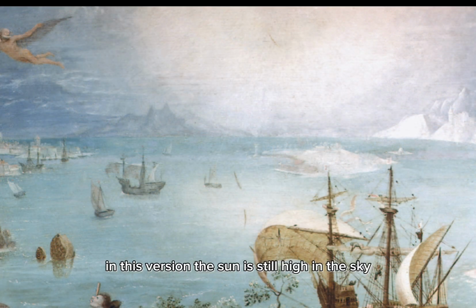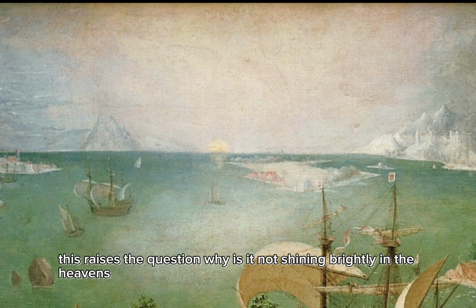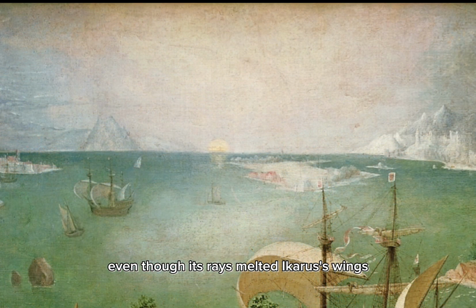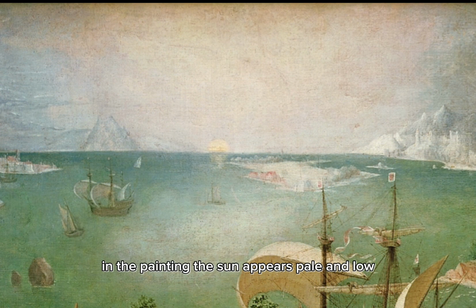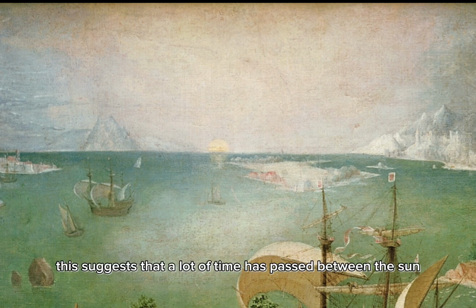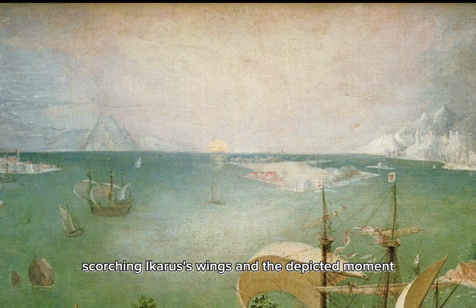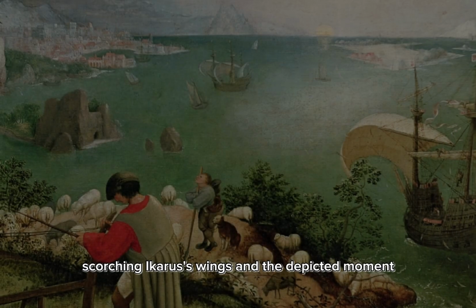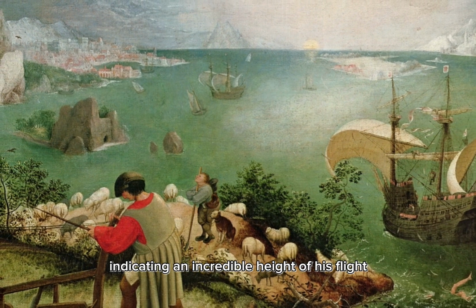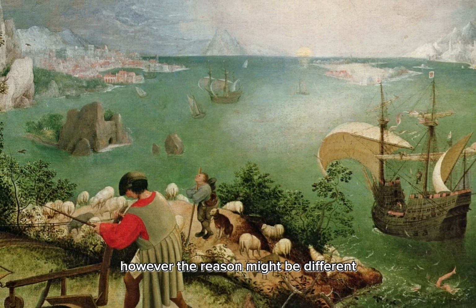In this version, the sun is still high in the sky, whereas in the other, it is setting. This raises the question, why is it not shining brightly in the heavens, even though its rays melted Icarus's wings? In the painting, the sun appears pale and low, almost like the moon, giving the impression that it's either rising or setting, but certainly not at its zenith. This suggests that a lot of time has passed between the sun scorching Icarus's wings and the depicted moment. Perhaps Icarus fell for a very long time, indicating an incredible height of his flight. However, the reason might be different.